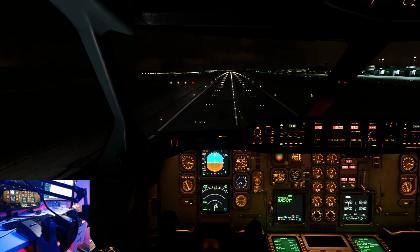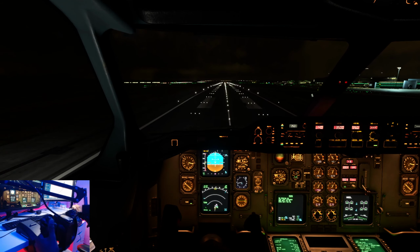100. 50. 70. Runway 27 Quebec Lima, Manchester Tower. Lineup clearance cancelled. Acknowledge.